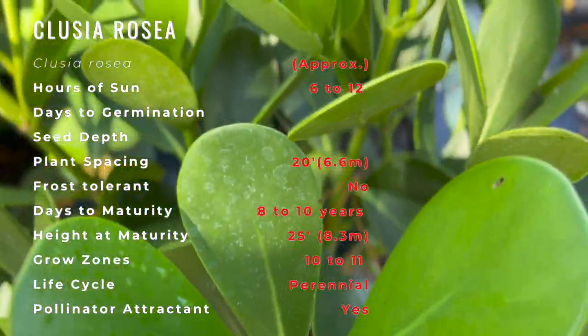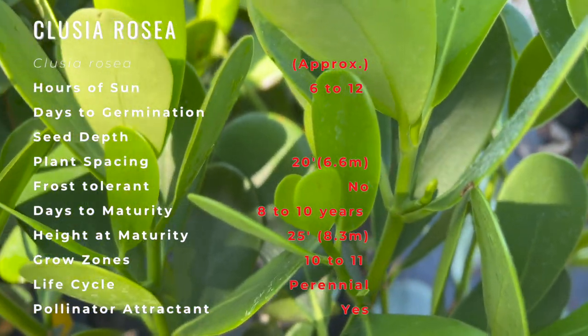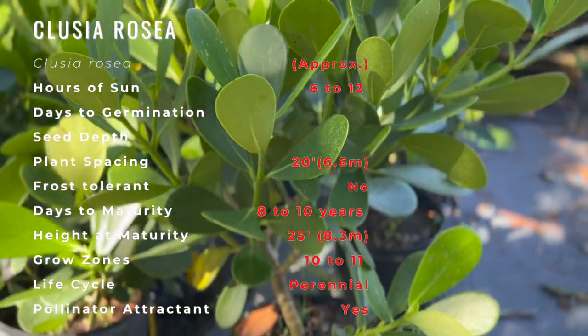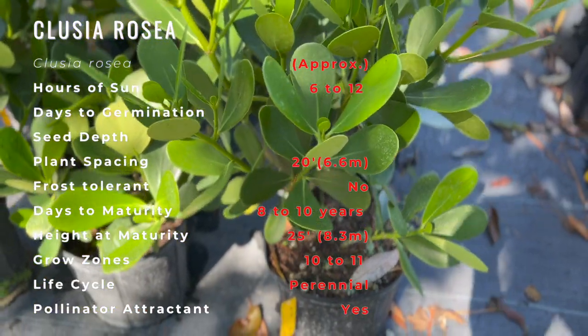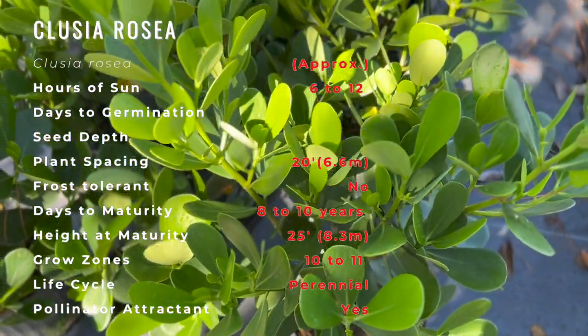Growing well in full sun to dappled shade, Clusia rosea tolerates many different soil types, but grows most rapidly on moist soils. It is quite tolerant of light open sands and salt spray, making it ideal for seaside locations. Clusia rosea is often used as a screen due to its low spreading habit and is ideal for espalier to cool building walls in the summer.